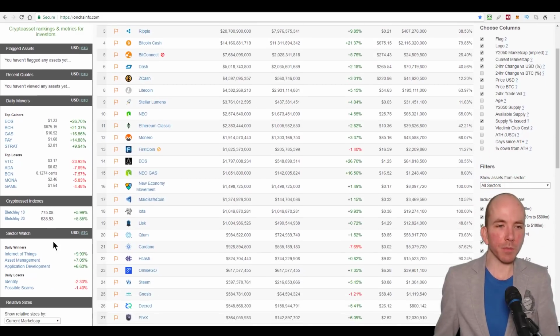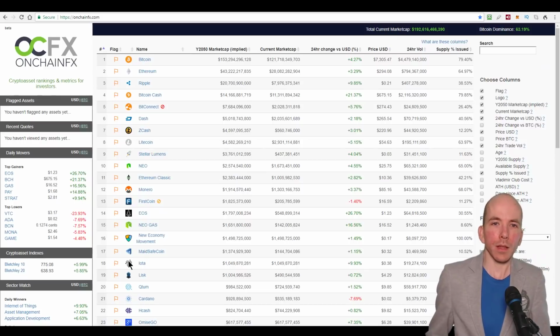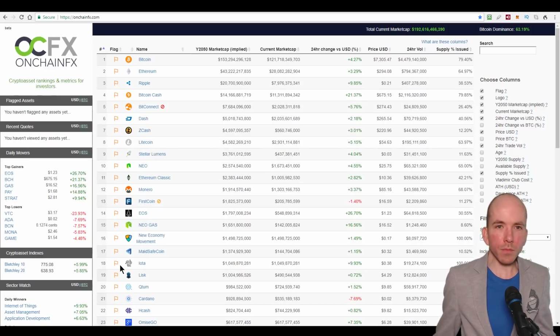In terms of sectors, big winning sector today is Internet of Things oriented coins. That whole sector is up about 10%, and identity type coins are down 0.33%. Now let's go on to the chart reading. I'm going to look at Bitcoin Cash, Bitcoin, EOS, Segwit2x futures, and Dash, because there are significant things happening on all of those charts. Let us begin with Bitcoin Cash.